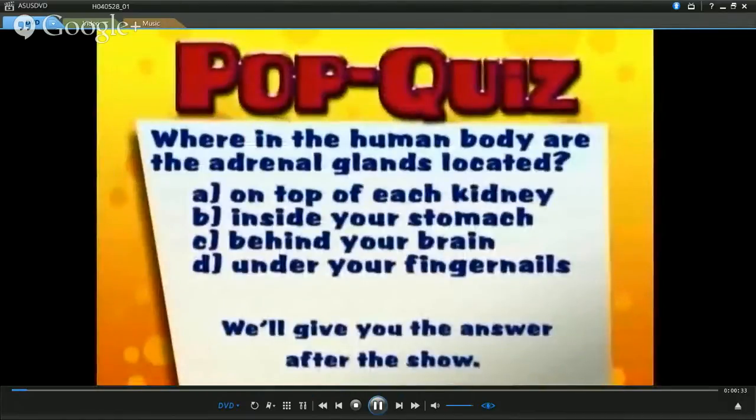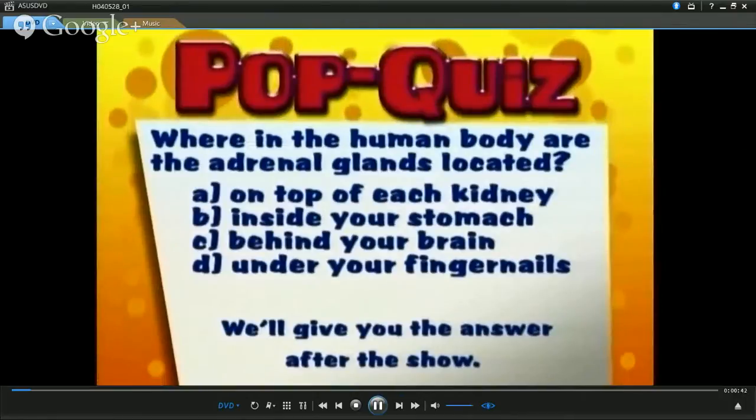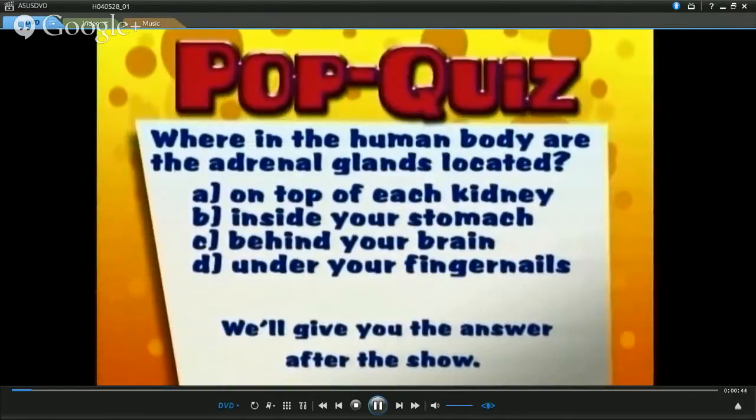It's time for the pop quiz! Where in the human body are the adrenal glands located? A. On top of each kidney. B. Inside your stomach. C. Behind your brain. D. Under your fingernails. Stay tuned for the answer!